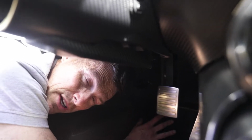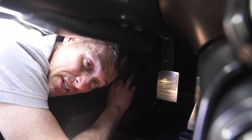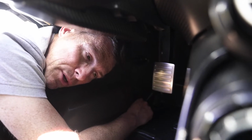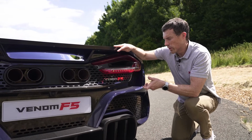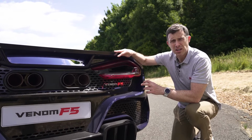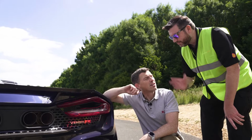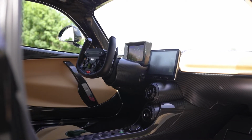The pedal box is quite tight, and that is the footrest for your left foot, and it's really small, and what happens is your foot just slides off it and you end up resting it underneath the brake pedal, which is not a very good place for it. The indicators don't auto switch off once you've turned the wheel, and you can't hear them tick-tocking either because there's no noise. Matt, remember this is a development vehicle, so on the production models we're going to update the taillights, update the footrest and the dash, fix all the issues.